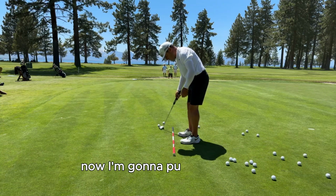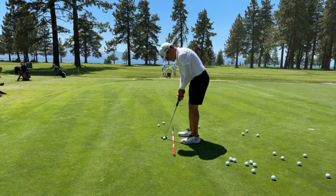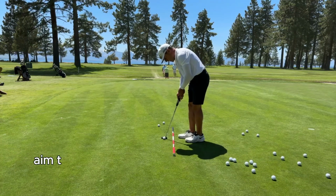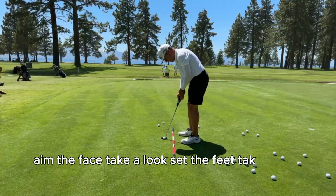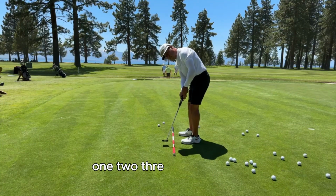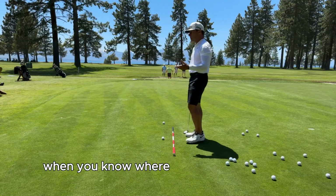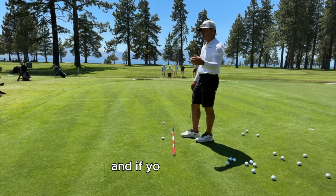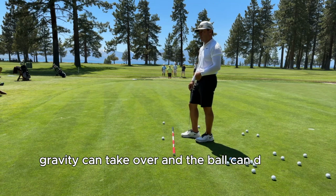Now I'm going to putt another ball with that same stroke length. I'll have similar energy. Aim the face, take a look, set the feet, take a look. Ready, 1, 2, 3, 4. Okay? So you're a good putter when you know where the ball is going to stop. And if you get the ball to stop a foot behind the hole, gravity can take over and the ball can drop in the cup.